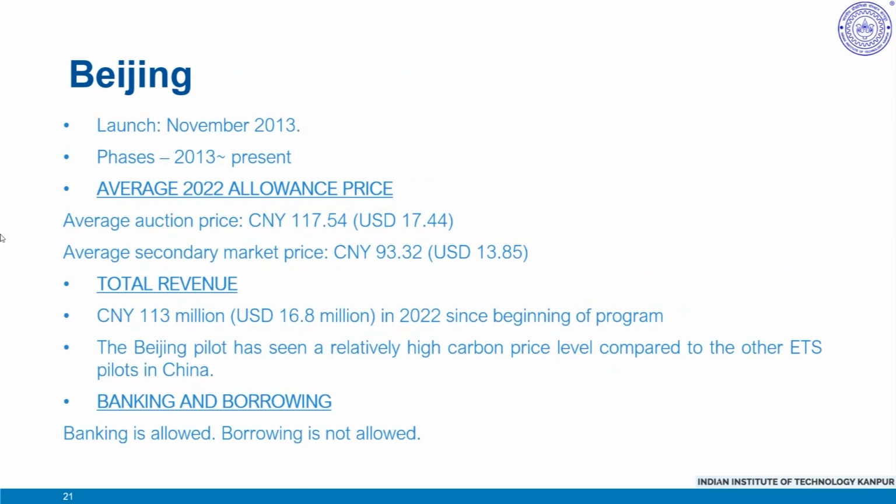Let us start our discussion with the Beijing carbon market. It launched in November 2013, and since then it is continuing with the first phase itself. In terms of average allowance prices, the average auction price was around 17.44 US dollars, while the secondary market price in 2022 was around $13.85. The total revenue generated from this program amounted to 16.8 million US dollars since the beginning of the program. The Beijing pilot market has seen a relatively high carbon price compared to other emission trading systems in China. In this market, banking is allowed, borrowing is not allowed.